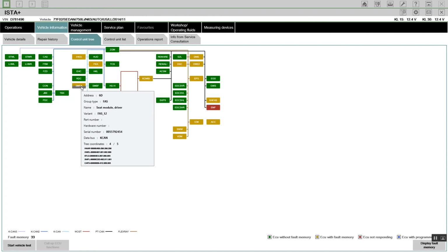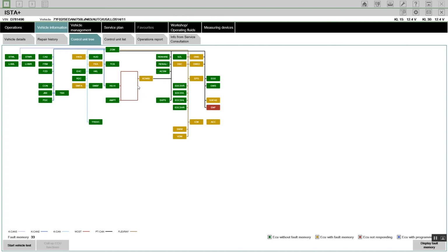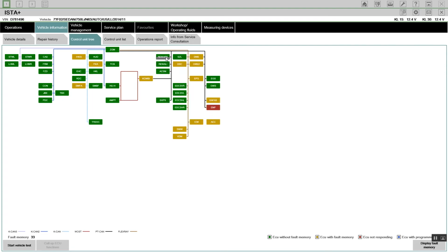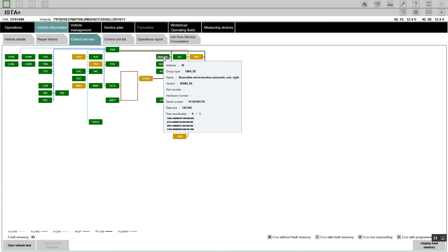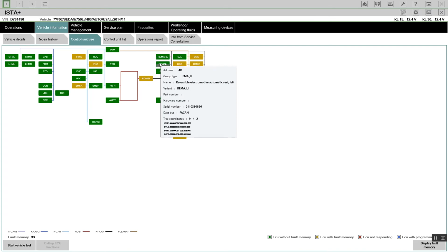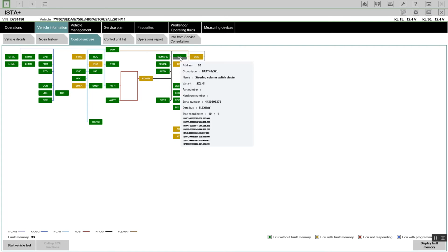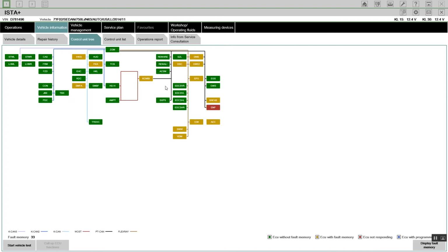And we replaced this one as well. This one is also in fault code, isn't it? Because the switch block has been disconnected, the connector to the switch block. We replaced the reversible electromotive automatic reversible. Nevertheless, the steering angle sensor SDL has a failed initialization, and I have to do it over.